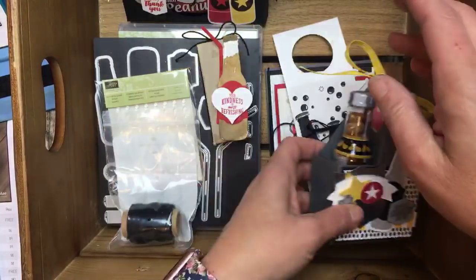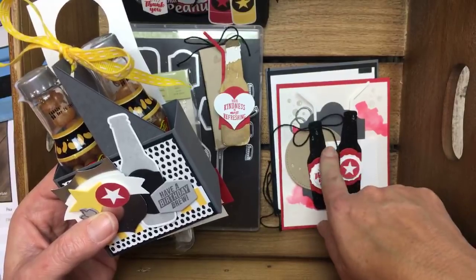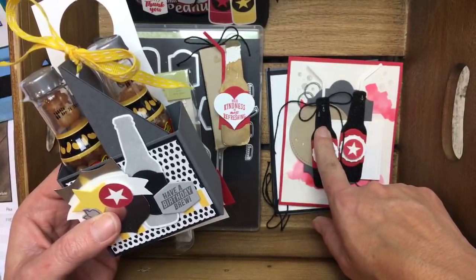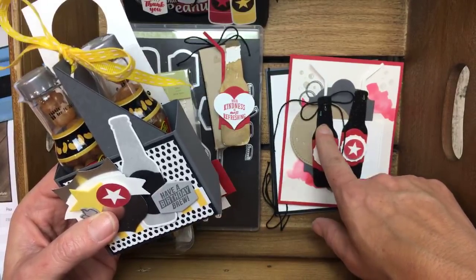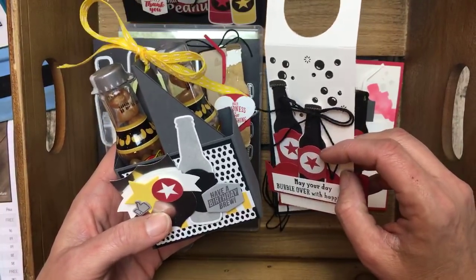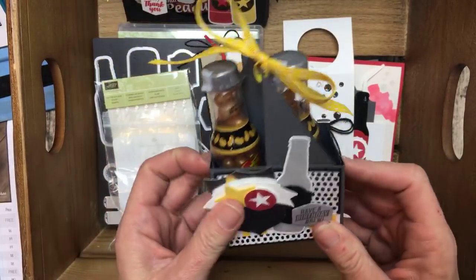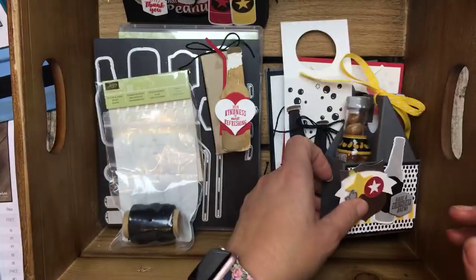And anyway, this class is a little bit over the top. You'll need an aqua painter, a heat tool, some embossing powder. It's a really fun class. And I kind of broke away from what everybody's using, the Bubbles and Fizz Designer Series paper, because I wanted to do something different. I wanted it to really look different and be somewhat masculine.